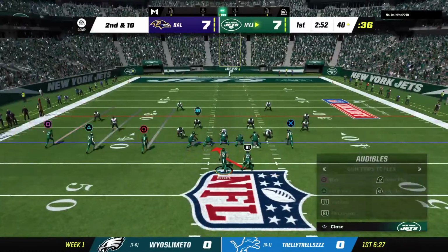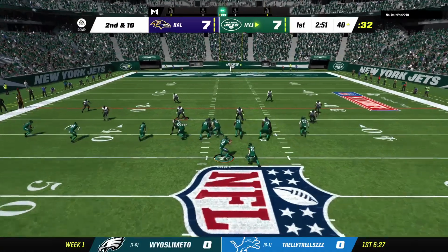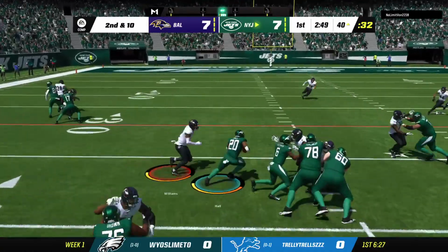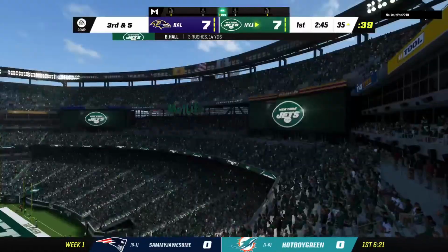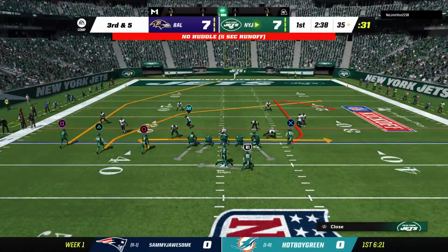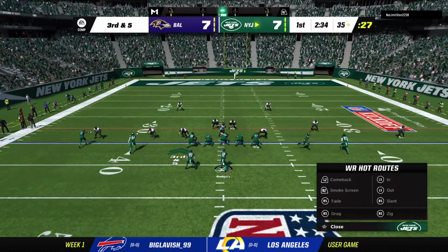So after the incompletion on first, now 2nd and 10. On second down, a run with Hall. And he gets this to the 35. Good for a gain of 5. Play number 7 now coming up on the drive. 3rd and 5.